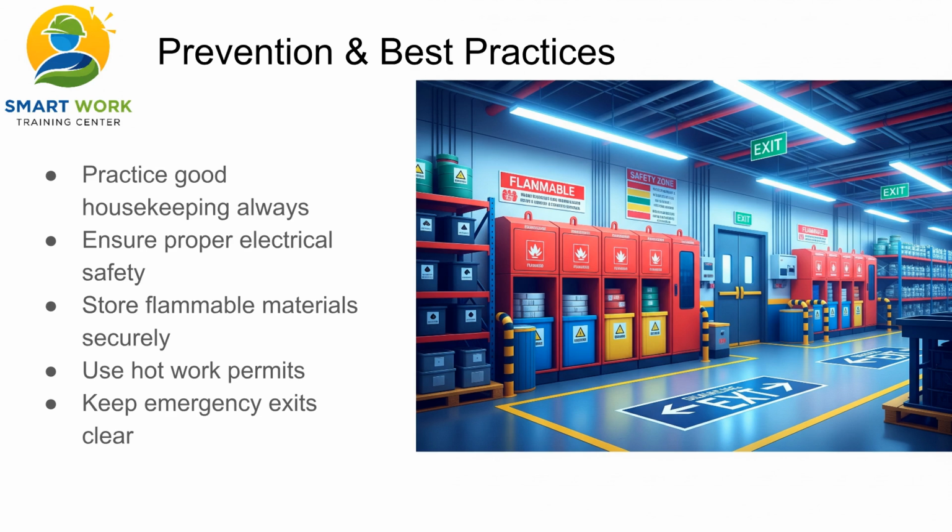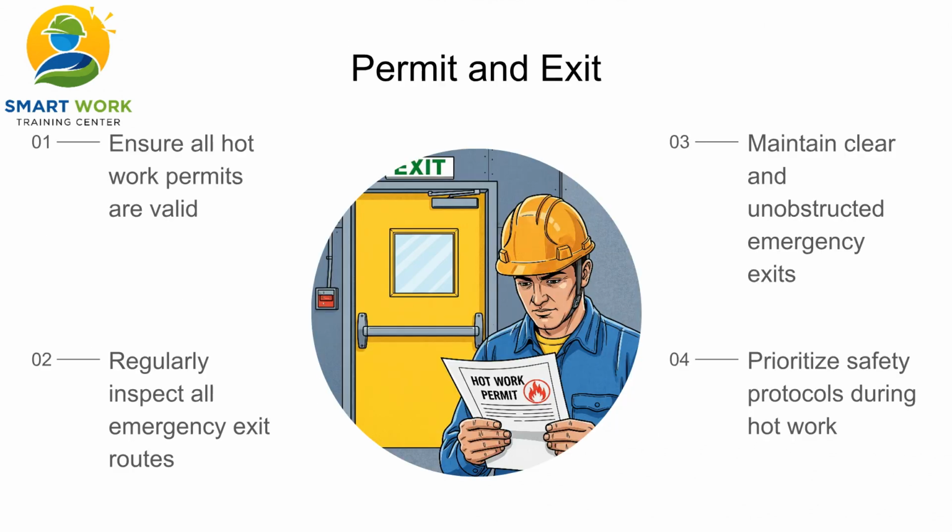Flammable materials storage. Store all flammable liquids, gases, and other combustible materials in designated, well-ventilated, fire-rated storage areas, away from ignition sources. Hot work permits and firewatch. Implement and strictly adhere to a permit-to-work system for all hot work activities. Ensure a trained firewatch is present with appropriate extinguishing equipment during and after hot work. Emergency exit clearances. Ensure all emergency exits, escape routes, and fire assembly points are always clear, unobstructed, and well lit, as mandated by civil defense regulations.